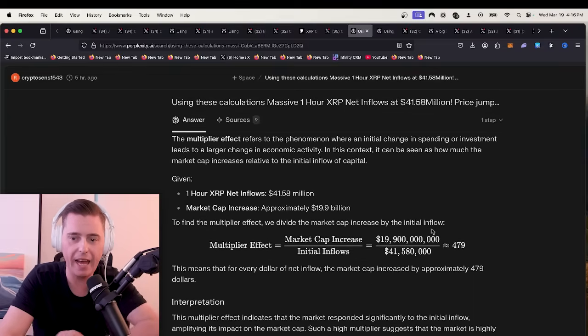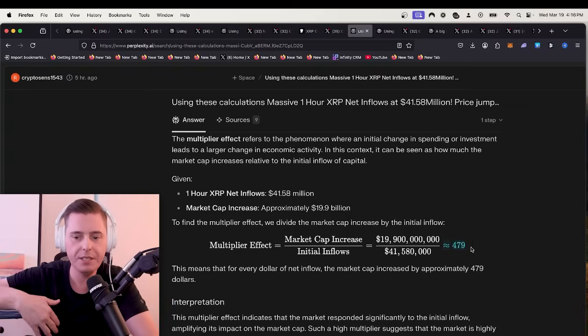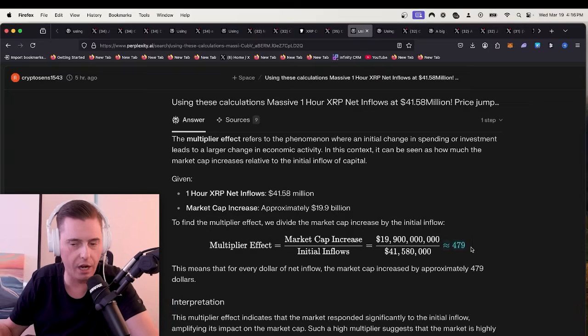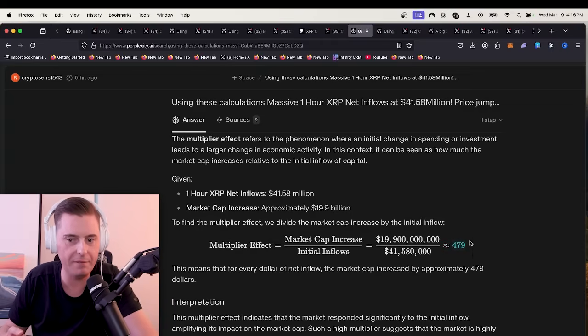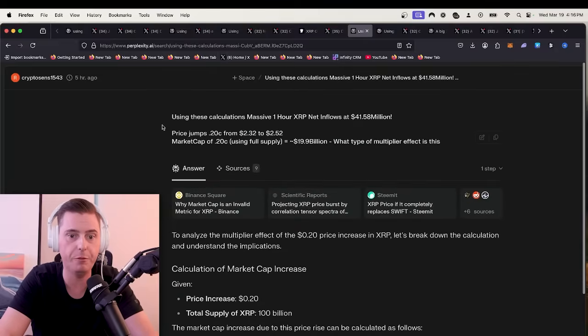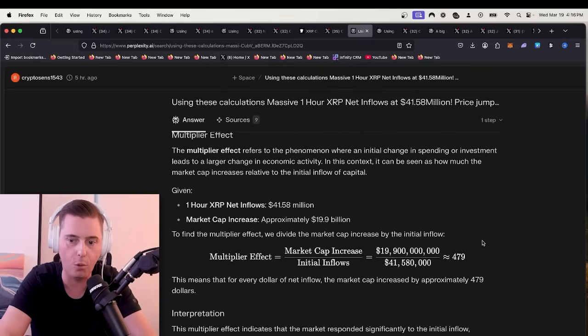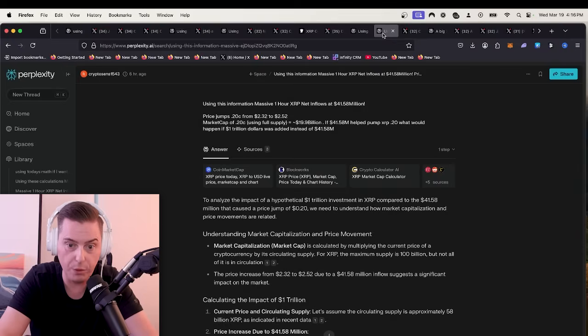And this actually had a multiplier effect extremely, extremely high. This is the highest result I got. I tend not to use this because 479 is really off the spectrum, but you can see how we got to that information. It was just basically how much money actually went into XRP and how much of an impact it actually had on the market cap. That's how we got to this 479 times. I thought that was really, really high.